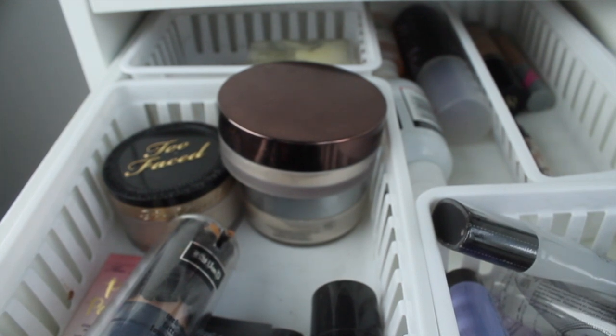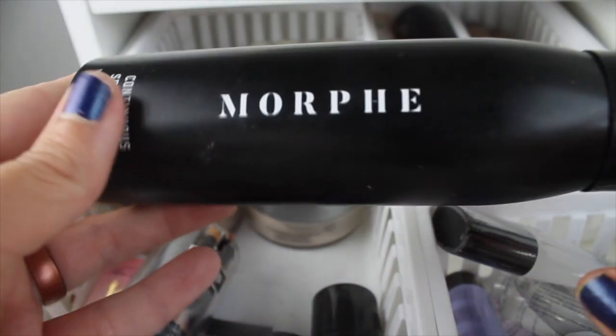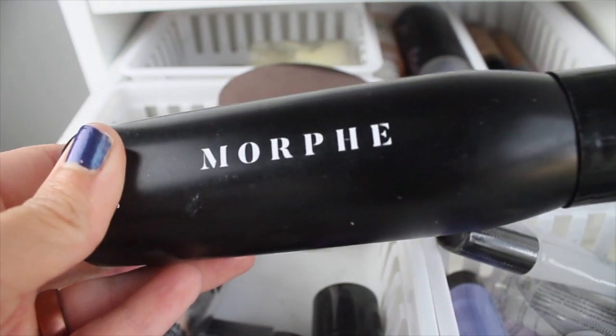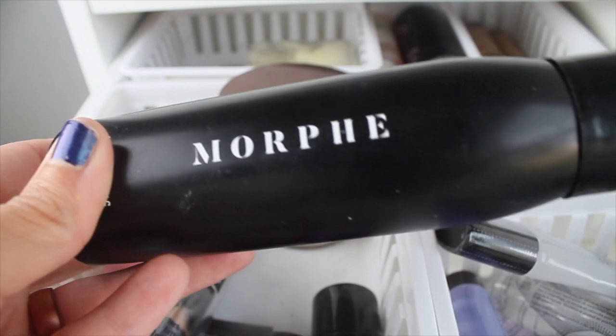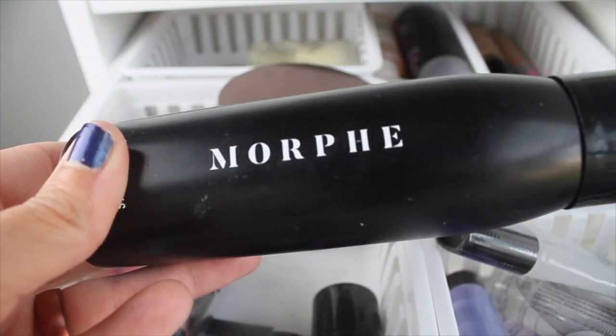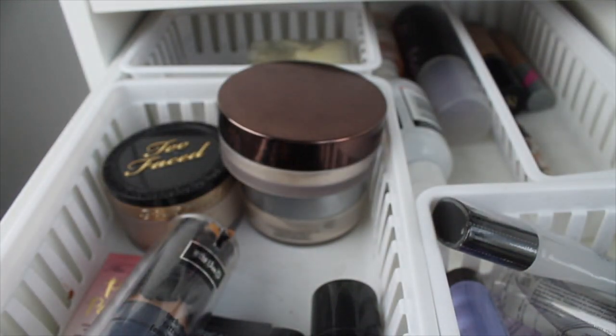For setting sprays, I pulled 2 last week because I thought I would run out of the Morphe one. The problem with that is I would confuse the two, so I wouldn't always use the Morphe one. Sometimes I would use the Revlon one and be like, oh no, that's supposed to be for when I run out of the Morphe one. So for that sake, I'm going to keep in the Morphe one because it's so close to being done. It might last me the whole week though.